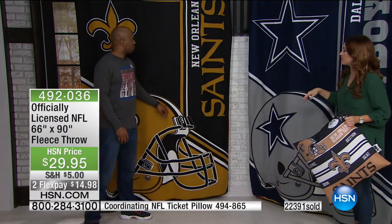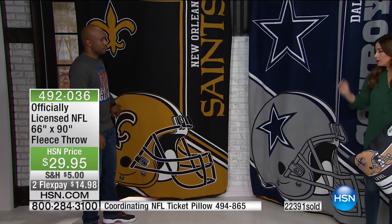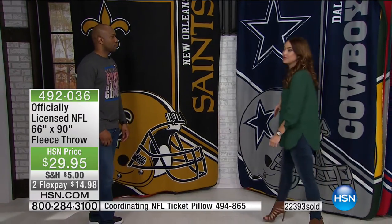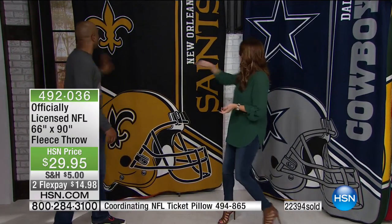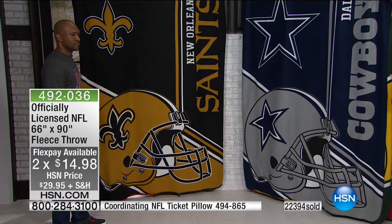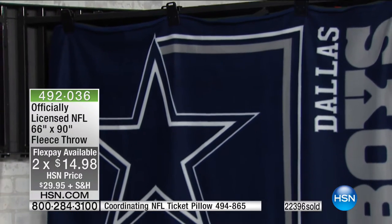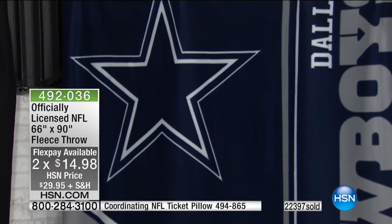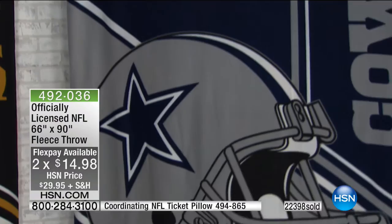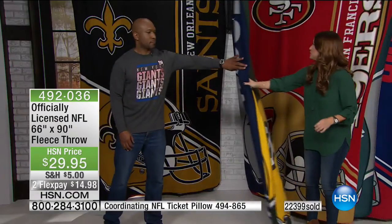We're going to keep going through the throws so that you can see your team. Grab them before they're spoken for at $14.98 on your charge card. It's on two flexible payments for our show today. Hey, if you want the Cowboys, here's an update. It is going to be one of the next to sell out. It is flying out of here, and I've got to be honest, I'm surprised that we even have any of the Cowboys still remaining. So if this is the one you want, remember, $14.98 on your charge card.